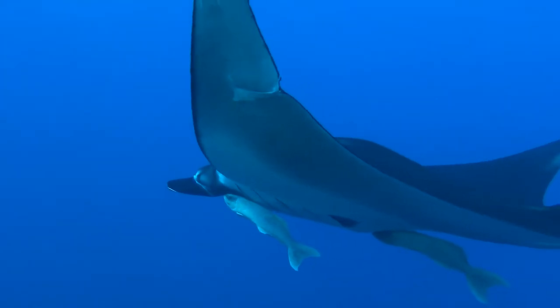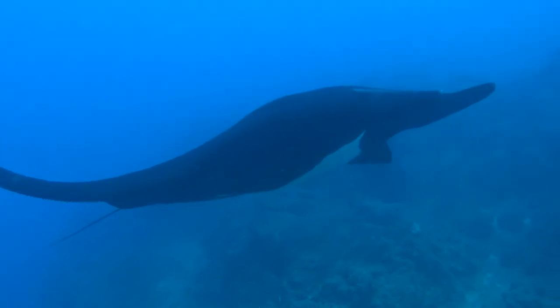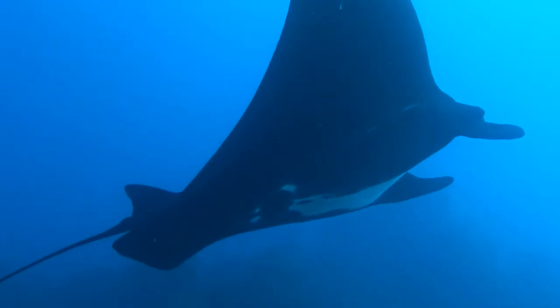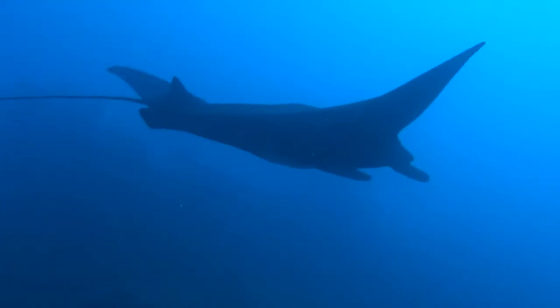You can tell the difference in the males and the females. And when they come in to the cleaning station, they have really fun behaviors. They'll flap their wings. That tells the other animals that they want to be cleaned. They'll go right over the top of scuba divers, and they seem to really like the scuba diving bubbles on their belly.